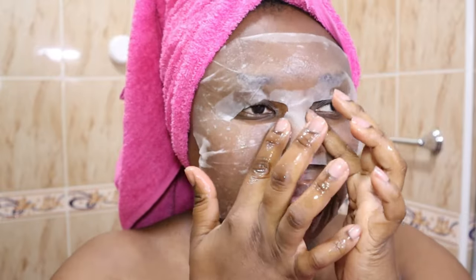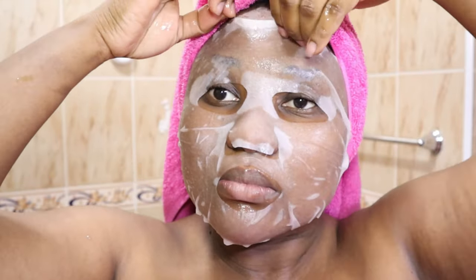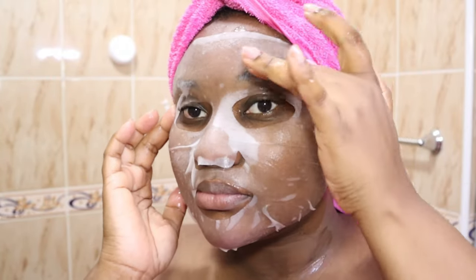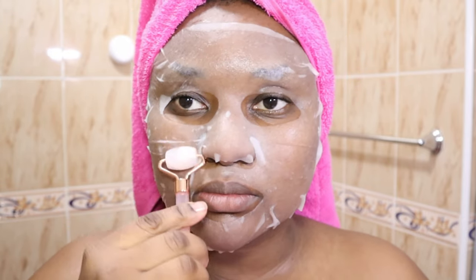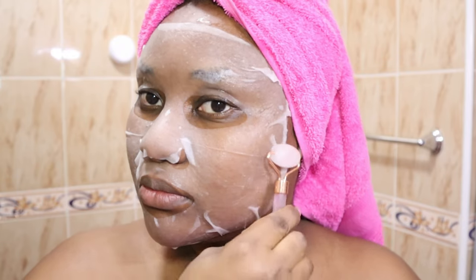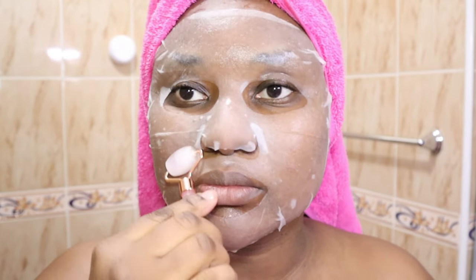I tend to mask my face at least three times a week when I have the time, but most of the time I do it twice or once a week. But this face mask is really good and hydrating, so I love to use a hydrating face mask that leaves my skin looking healthy and moist. I also have other face masks, you know, dry mud mask, but for today I'm going to go with this vitamin C face mask.